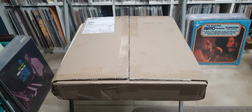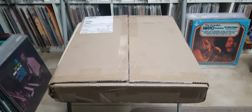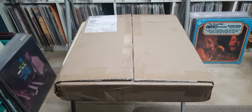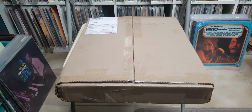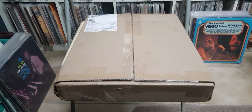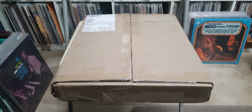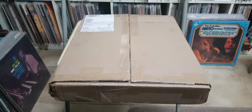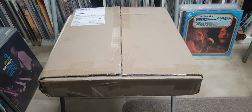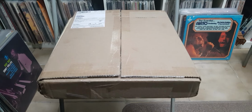But unfortunately, this might be the last one for a long time, or if not indefinitely, because unfortunately Dusty Groove is still not offering economy international post currently. Look, it's been over a month. I keep checking, but look, their air post is just way too much.